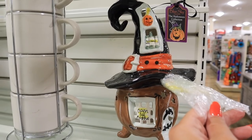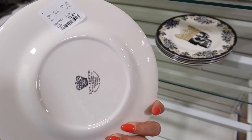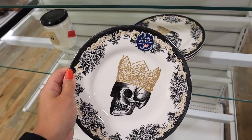And then this little one looks like a pub. So they have a bunch of those. They also have these cool skull plates. I know someone had mentioned that they love little decorative plates. So they have these for $3.99 a piece.